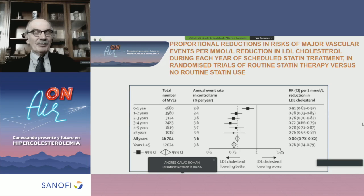And this is very important to interpret short-term trials, because if you stop at 2 or 3 years, the weight of the first year will be larger than 5, 6, or 7 years follow-up.